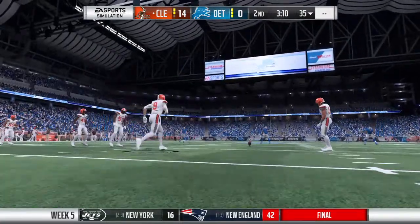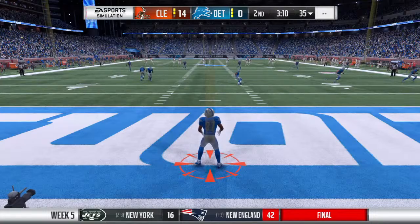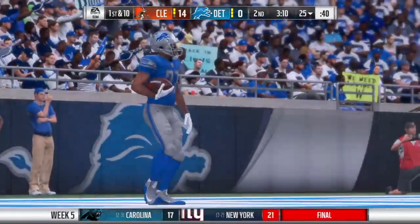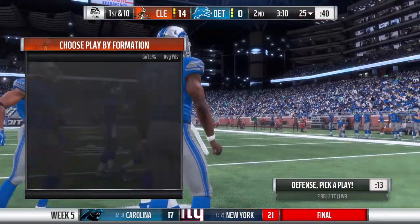The punter Kaiser now out to kick it away. This will be taken to the back of the end zone. And from back there, a wise move. He'll just sit on this one, and it'll come out to the 25.